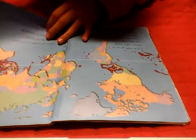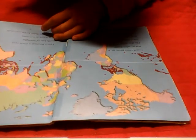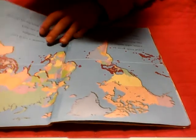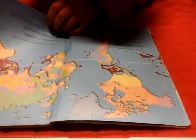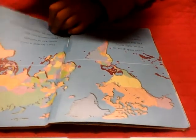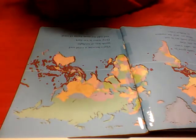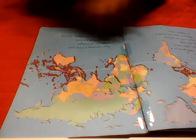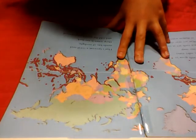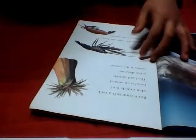Coral reefs grow in warm, salty water. On this map, coral reefs are in red. Most are near the equator in shallow water. This is because a coral reef needs lots of sunlight. Deep down, it's too dark and cold for most coral to form.